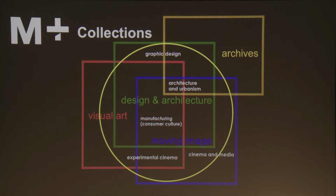A large component of what we do is archival. As I mentioned, there are 2 floors in the museum building that are dedicated to research center. And the archival collections are primarily of design and architecture, as you can imagine. It's very difficult to collect buildings. We collect models, we collect drawings, we collect plans, and materials that are related to Hong Kong visual culture.